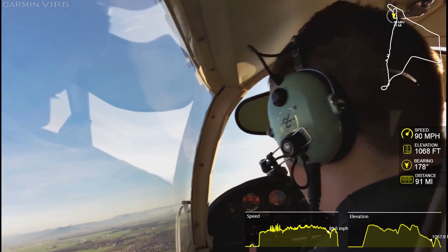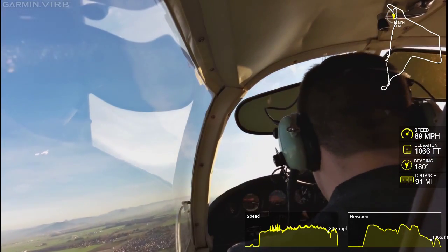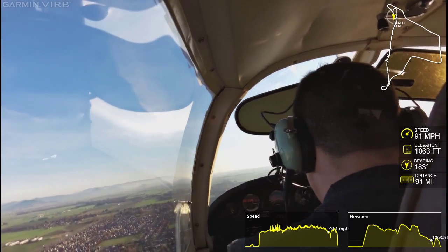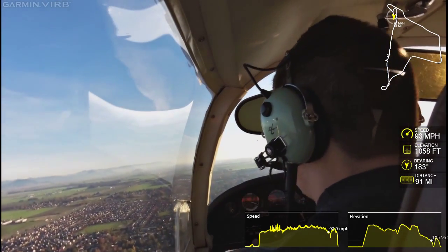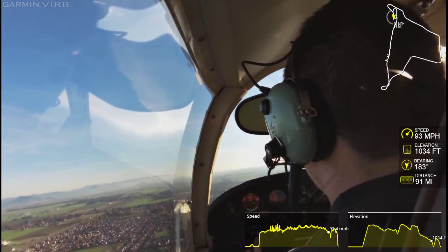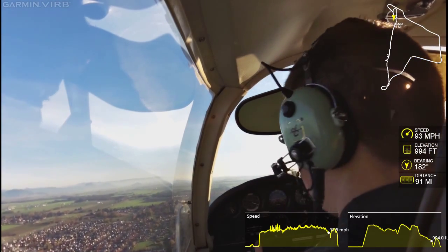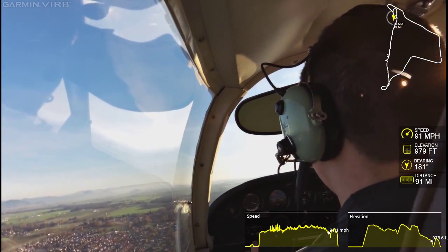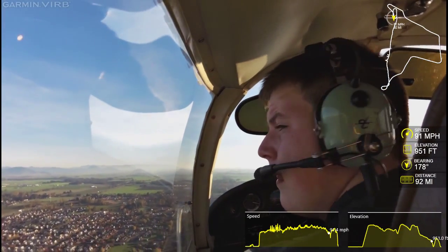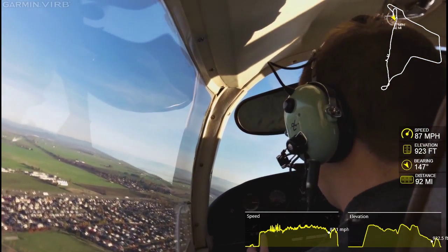Okay, you're abeam. Now what do we do? Reduce power to 17 and one notch of flaps, and maintain 100, maybe even. And when you look back 45 degrees, what do you do? Second notch of flaps and start the turn. Yep, turn base and two notches of flaps, and fly at 90 miles an hour.